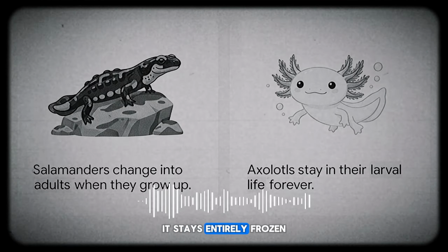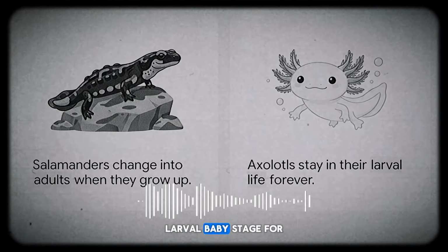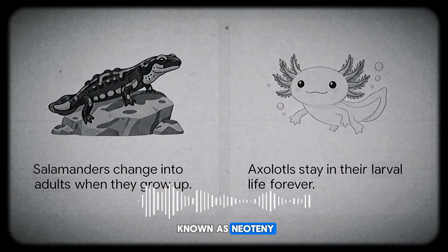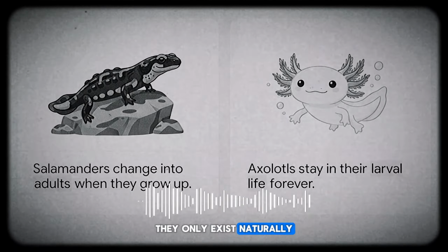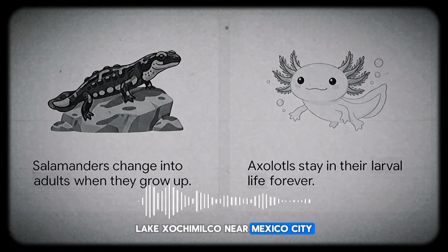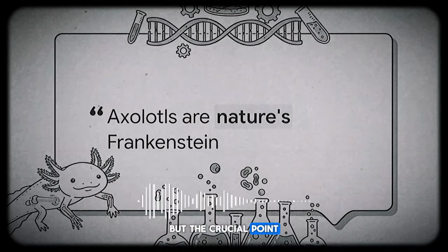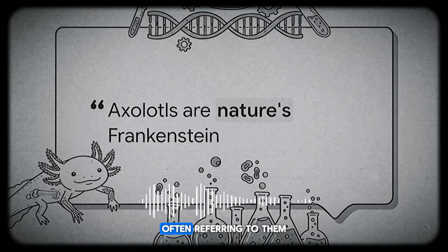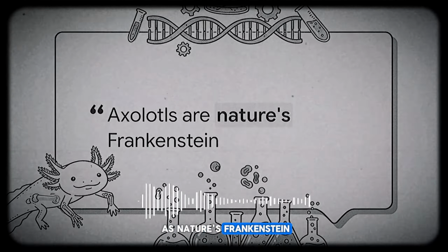It stays entirely frozen in its adorable aquatic larval baby stage for its entire life, a really cool phenomenon known as neoteny. And wildly, they only exist naturally in one single place on the entire Earth, Lake Xochimilco near Mexico City. But the crucial point here is why scientists are just so utterly obsessed with them, often referring to them as nature's Frankenstein.